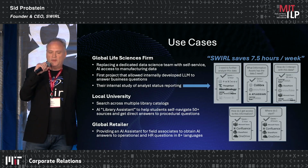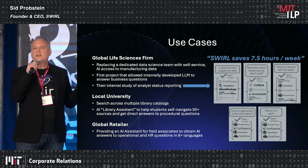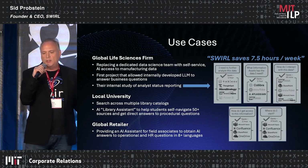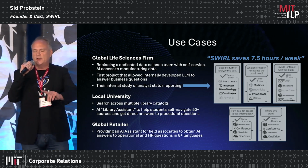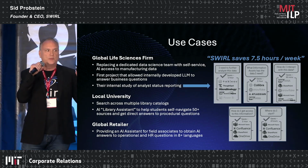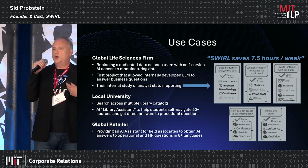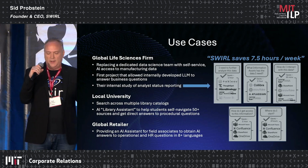Now, who's using Swirl? I'll give you some examples. A global life sciences firm, their supply chain group, essentially stopped using a ticket-based data science team with a 2-week SLA. They self-serve using Swirl now across Collibra, ThoughtSpot, Atlassian, Snowflake, many others. Their internal study showed a 7.5 hour per week savings. 7.5 hours per person per week. A local university uses Swirl to search across multiple catalogs. A global retailer is combining the ability to ask product and HR questions like, can I take a return with a tear in this area?